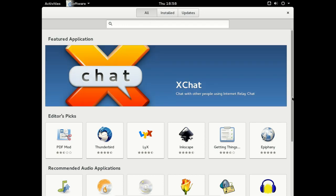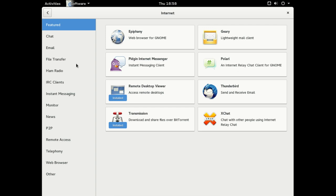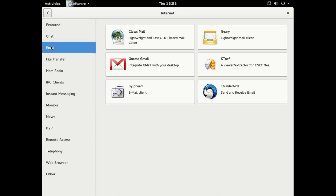Let's go to all. And let's see, if we scroll down here, this should give you categories. Yes, very nice. Add-ons, audio, development tools, education. Let's go to internet. Featured, chat, email. Okay, so again, this looks nice. I like the use of white space.